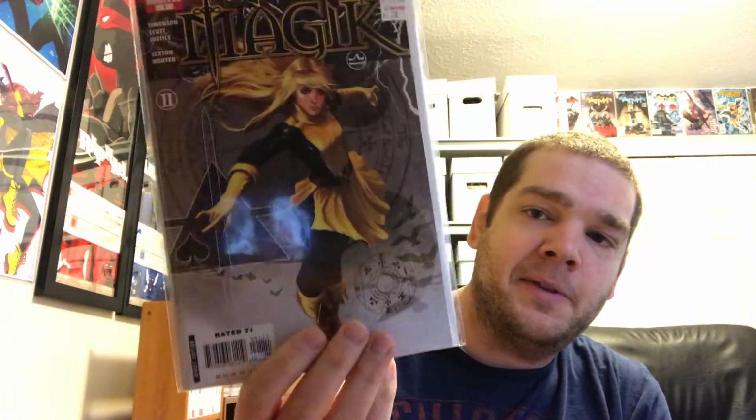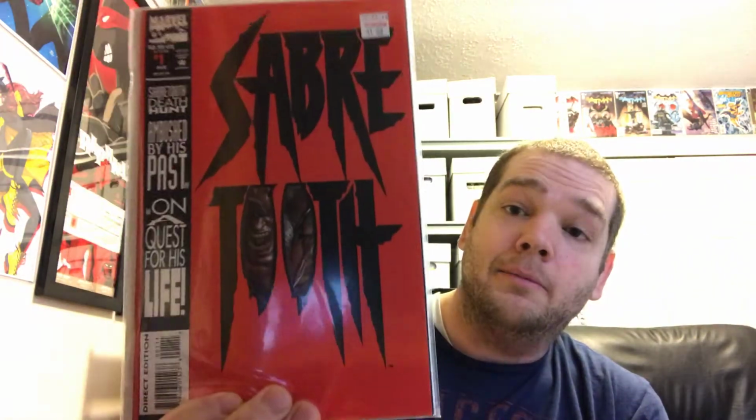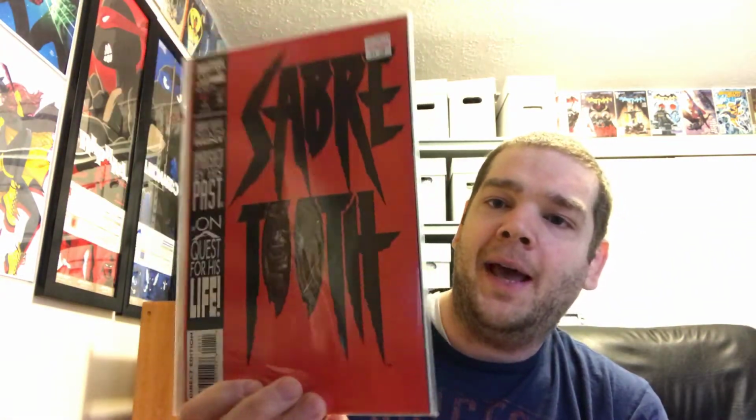Mystic Arcana Magic number 1. Like I said, I'm not too familiar with this series. I thought it was a pretty neat cover, and they only had just issue 1, so figured why not put it in the bag. It'll fit. Here's Sabretooth number 1 from the Mark Texeira run. Really good art in here. I've never owned a copy of this, so I figured why not.